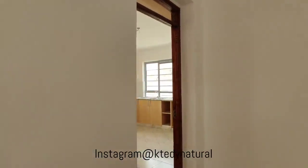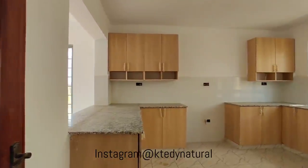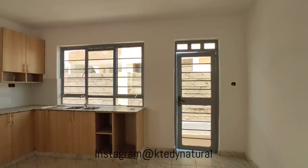Kitchen area, lots of cabinetry. We have upper cabinets, low level cabinets. Again, it's well lit. They've installed a large window streaming in tons of natural light into the space. It's super bright and airy. Loving it.